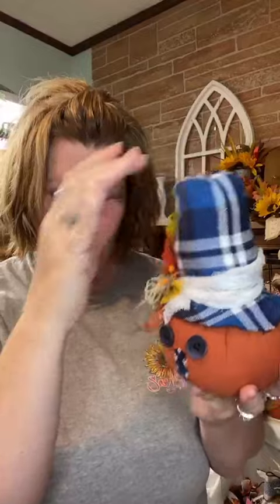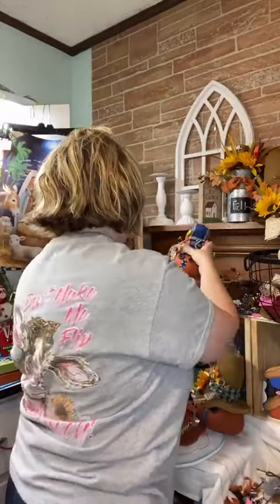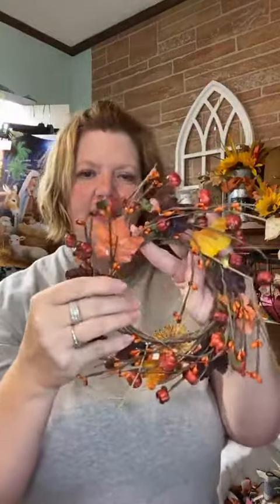And I have another jack-o'-lantern scarecrow head that I've made. It's got his tag on the side. He's got the blue and white flannel. And he is number 199 for $22. 199.